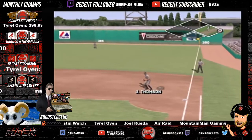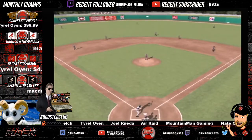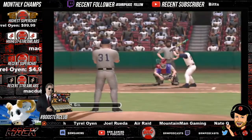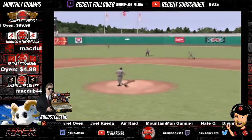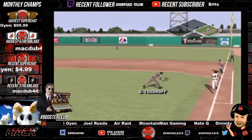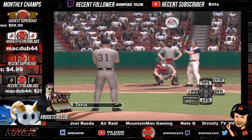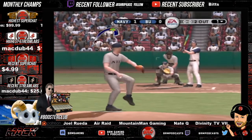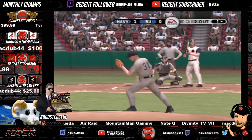Grounded to the right side, and the out. Navy. Now batting, the second baseman, number 18. Over to first. That's in time for the out. At the plate, the designated hitter. Two out, nobody on. Fastball on the corner for a strike.